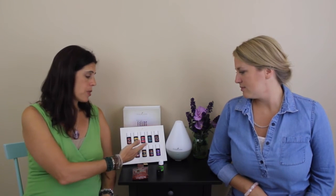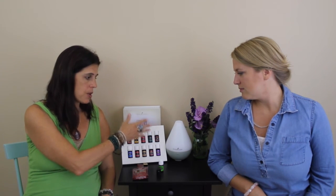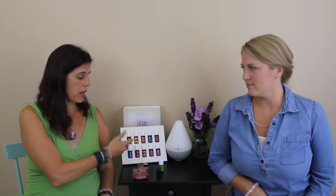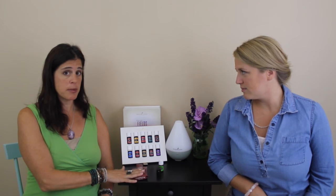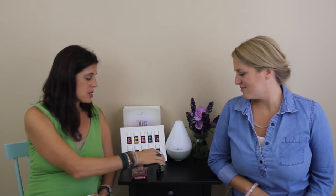So we want to go through a little bit now some of the bonuses that come with the starter kit. We just went through the starter kit of these 10 oils plus the diffuser and some of the different papers and catalogs and things that come with it. We also want to spend a few minutes and talk about a couple of bonus items that also come, which are wonderful bonuses. So the first one is called Stress Away, which is another essential oil, and they send this as an additional one, so you get 11 oils really.